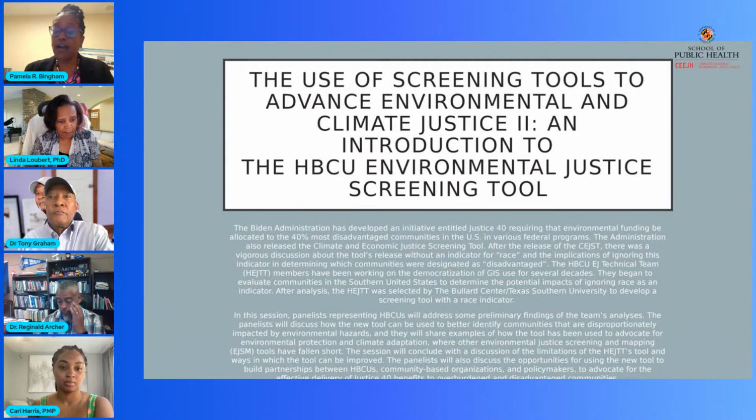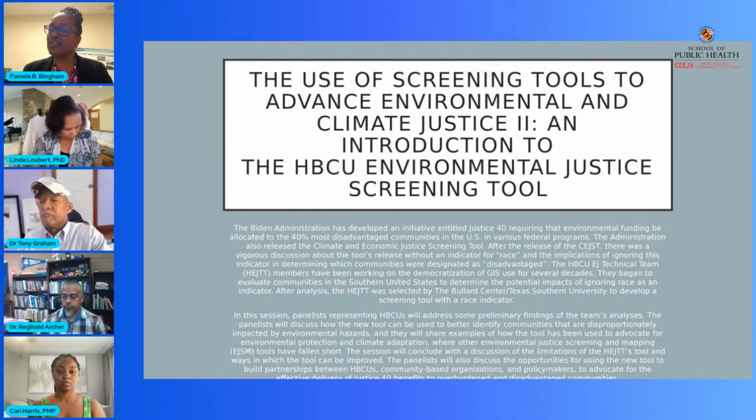The panelists will discuss how the new tool can be used to better identify communities that are disproportionately impacted by environmental hazards, and they will share examples of how the tool has been used to advocate for environmental protection and climate adaptation, where other environmental justice screening and mapping tools have fallen short. The session will conclude with some discussion of the limitations of the tool and ways in which the tool can be improved or enhanced and opportunities moving forward. The panelists will also discuss partnerships between HBCUs, community-based organizations, and policymakers to advocate for the effective delivery of Justice40 benefits to overburdened and disadvantaged communities.